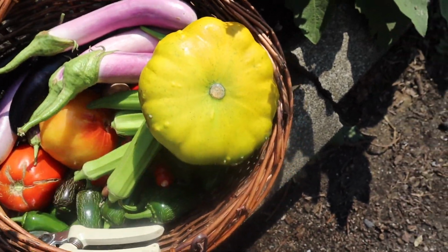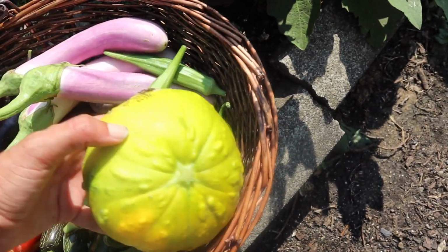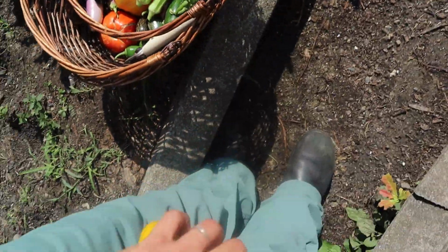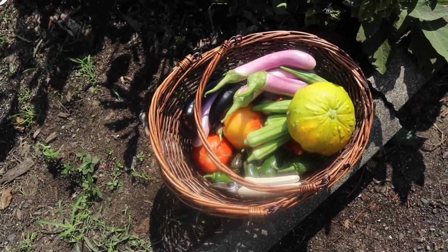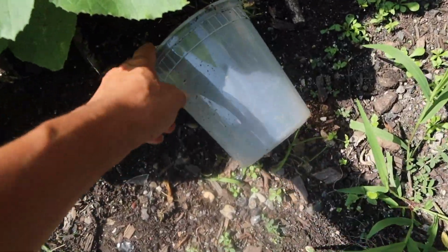And we got a couple more to harvest at home too. I want to clean up this dirt before I put it in there. So that's it. Take this out of the way.